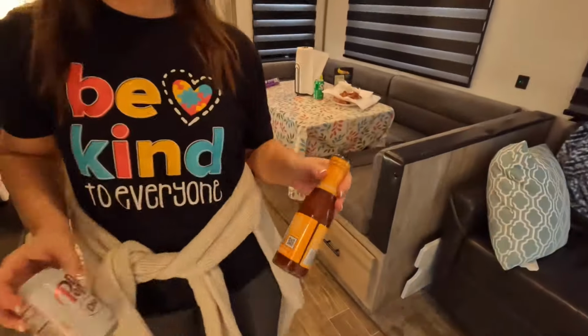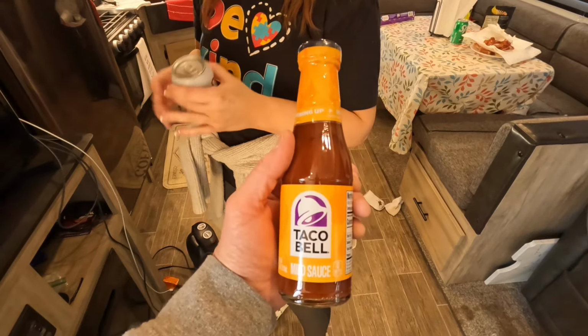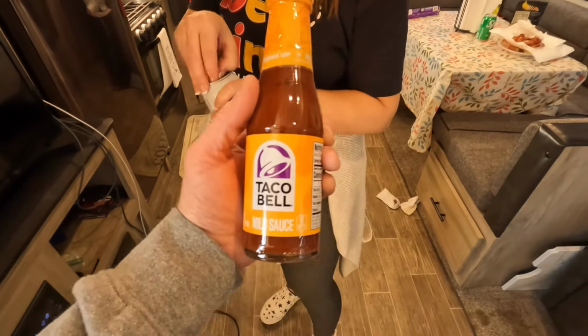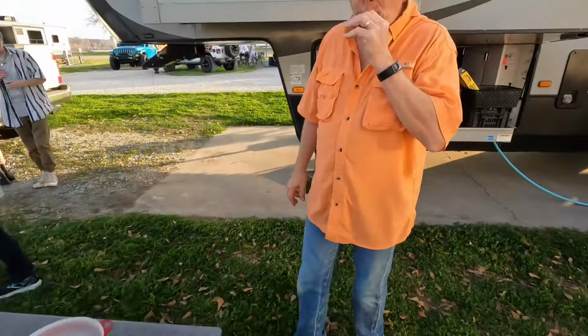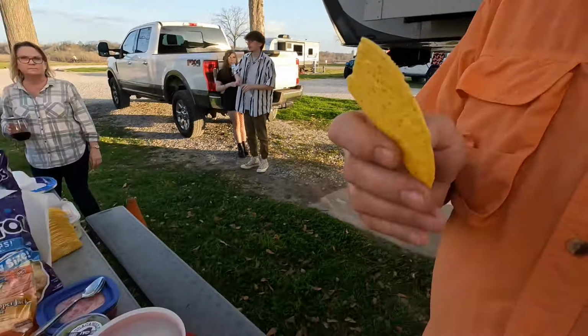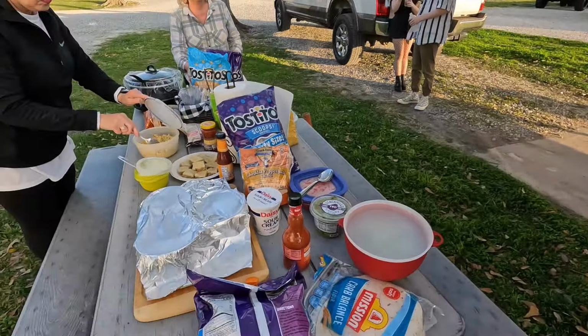Hey, you got the good stuff? Oh yes. Oh, whoops. That, yeah, that's the good stuff right there. It's not taco without Taco Bell sauce. Run for the board. I caught you. I'm eating a broken taco shell. You're getting an early start. No, I'm eating a broken taco shell because I don't want it to go to waste.